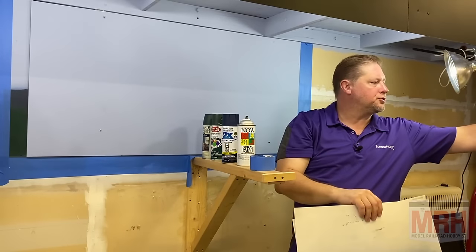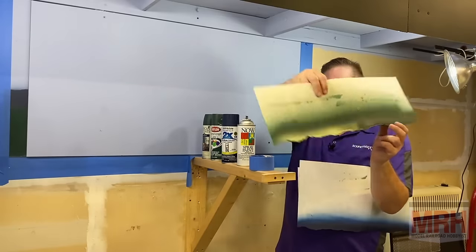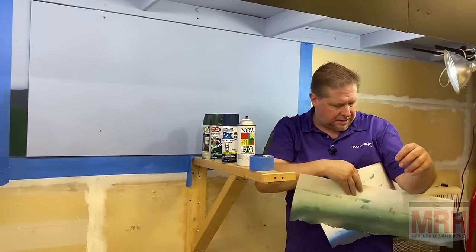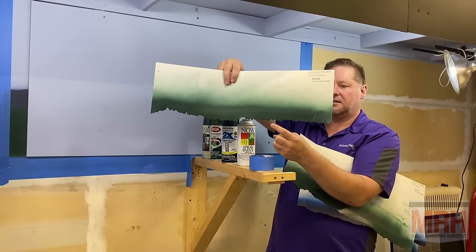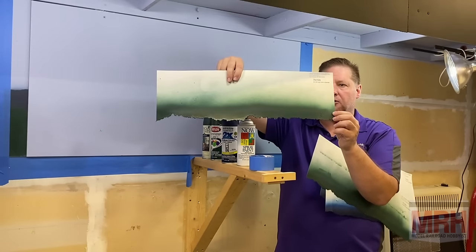Now, as we get closer to the front, you're getting a more refined edge here, and this is where we'll start doing the green, simulating the forest and the trees behind. And then the last one that is really up close actually has some really nice cuts to simulate tree line and so forth. So this is going to be our closest hill.